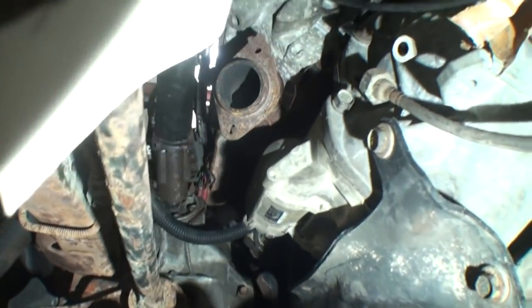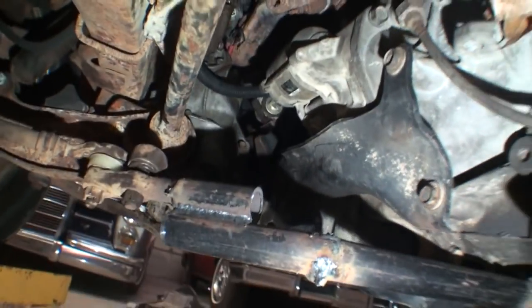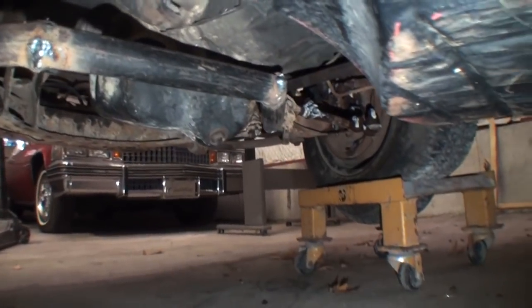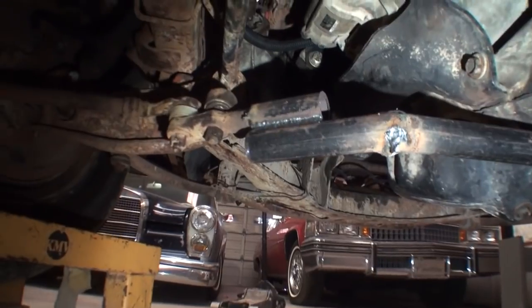Did you have some play up there or something? I let it go. I had it turned beyond, so I let it go. Okay. All right. Well, it looks like it'll work possibly, but you know that's some hokey pokey situation. That's rat rod action, dude.